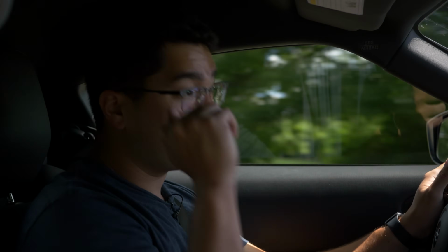Because that's this portion of the drive before we hit Autobahn Country Club. Britt Casey will then lap these cars flat out on fresh tires, and then we're going to drive them and talk about what's actually better to drive on the track. But how are these cars as street cars? Well, let's talk about the stock tires and suspension.